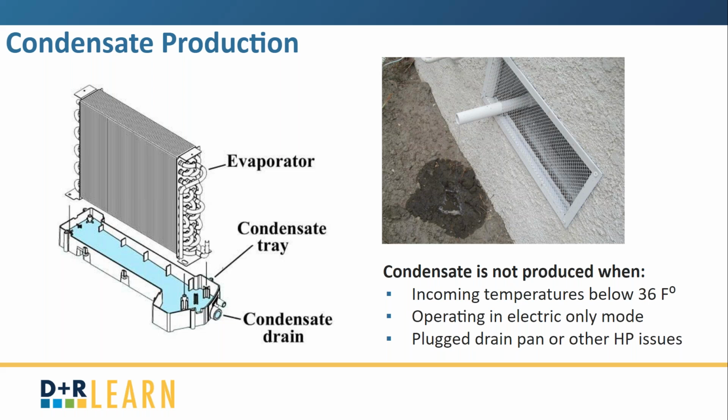Another situation would be if there's a plug in the drain pan or the drain line. So think about that wood shop scenario in the garage. If that was plugged, then the heat pump would shut down and it would flip over to electric elements. We had one instance, gross, but I'm going to tell you, where the condensate drain went down to the ground and into a floor drain, and a mouse crawled up in there and couldn't get its way out. The installer had to come in and clean that drain line and discovered this dead, rotten mouse in there, and talk about disgusting.